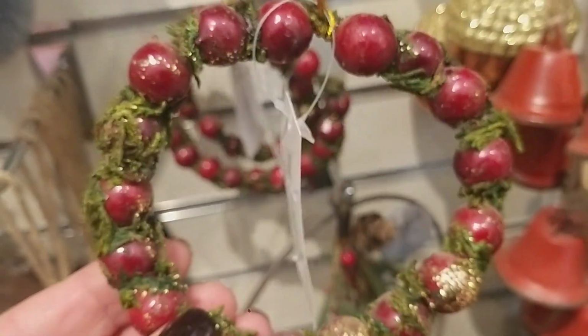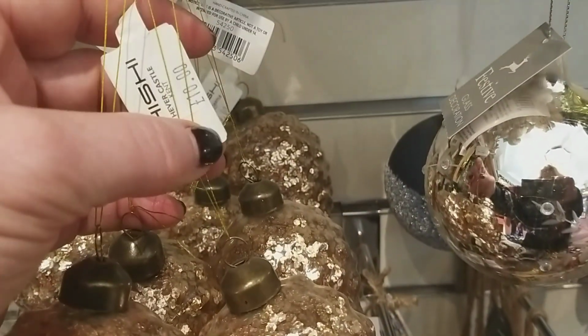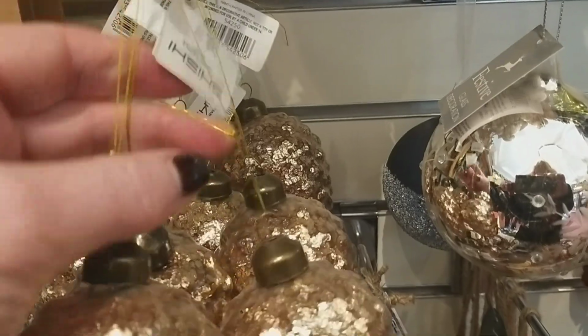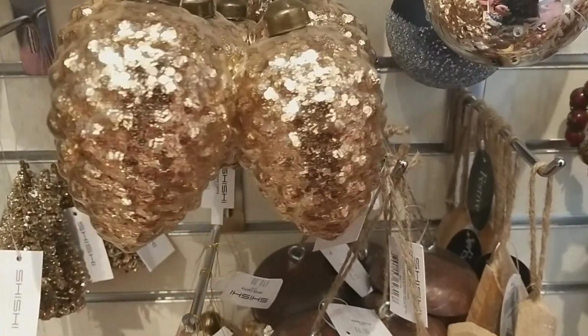So that ring of cranberries, £5.50. You could always make your own ring though, if you've got fresh cranberries to hand. All you need to do is take a bendable florist wire and thread them through like a necklace and then fasten them together at the top.